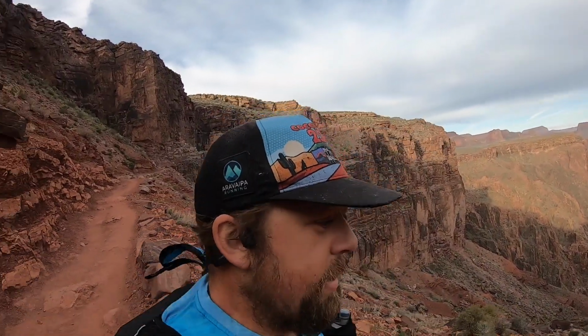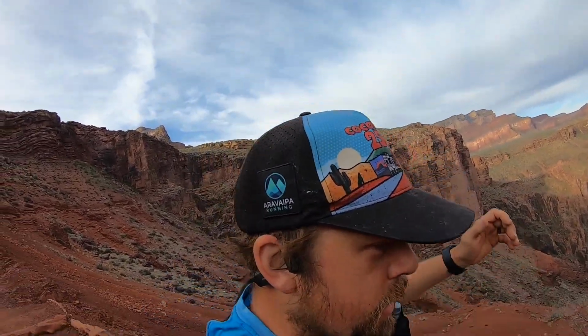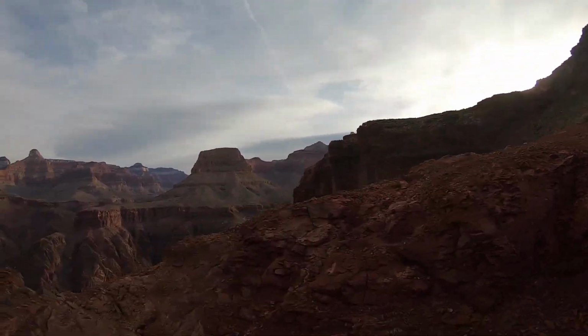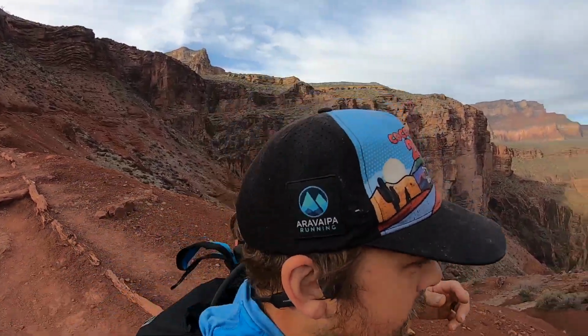Also, I haven't run down South Kaibab in a while, so I forget how rugged it is compared to Bright Angel. I think the last time I ran down this trail was August. I've done a few cowboy loops since then going the other way, but I actually had my bachelor party here, which was awesome. I got married in September, also here at the Grand Canyon, a spot called Shoshone Point, which is up that way ish somewhere.